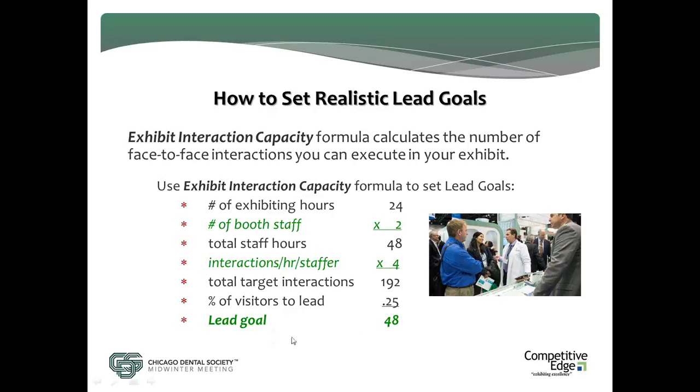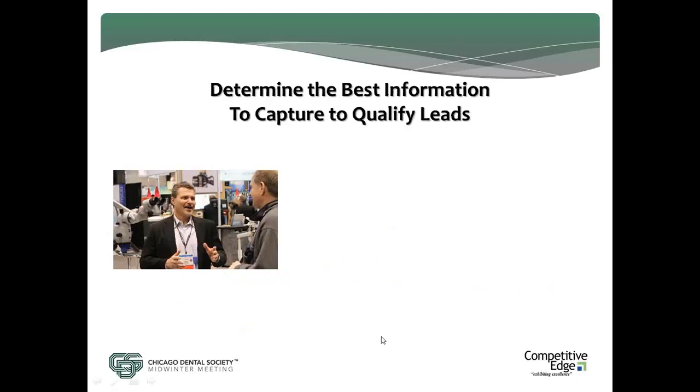What percentage of leads convert to a proposal? What percentage of proposals convert to a closed deal? And what is your average sale amount? I can physically project your ROI within 5% by taking that formula 3 more steps. Now guess what I've got? An ROI target for the show.